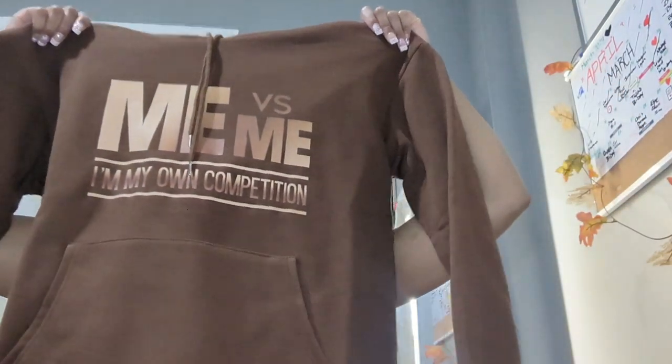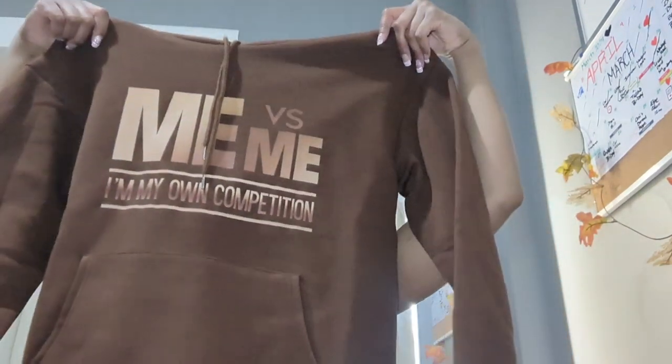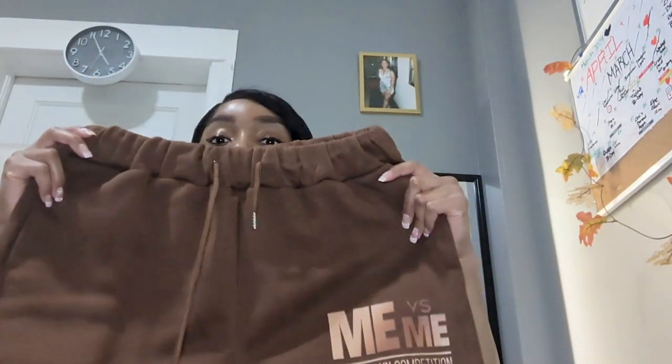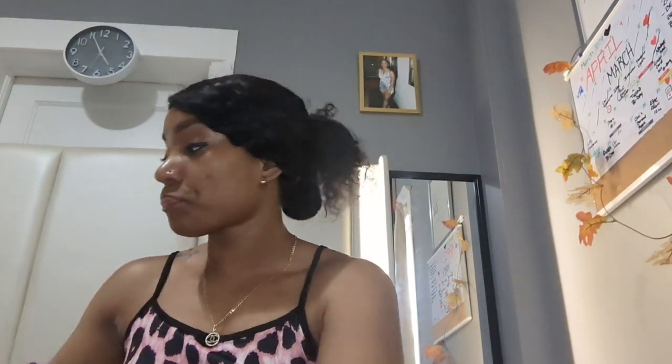And then the next one I got was a chocolate brown hoodie. It says Me versus me, I'm my only competition. I just felt like both of these sets describe me, so why not? That's the hood. And then the pants say Me versus me on them. I feel like these are gonna be a little baggy, but it's okay because I know when I wash and dry them, they're gonna shrink.